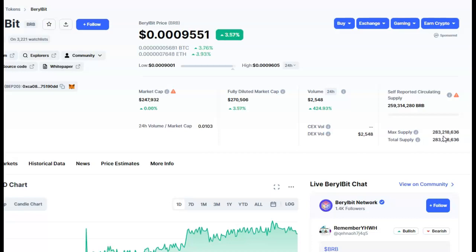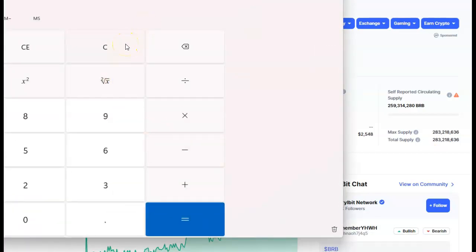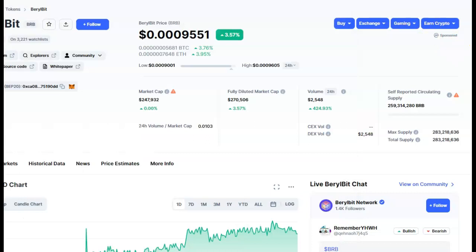Because my goodness, if you got 1 million shares of this, and it's gonna cost you $955.10. But if you got 1 million shares and it got to $1,000 per share, let me see. Okay, that'd be an even billion that you made off a $1,000 investment if this gets to $1,000 per share. Just something to think about.